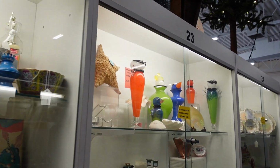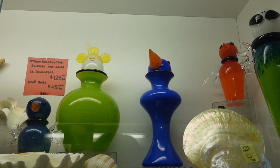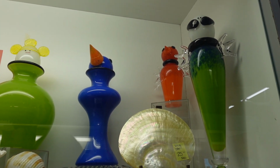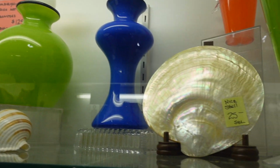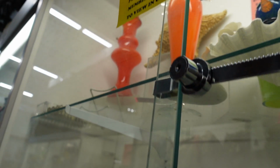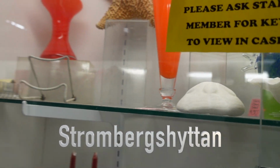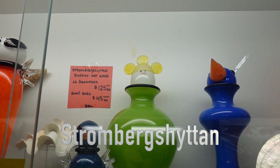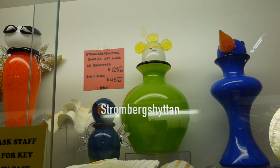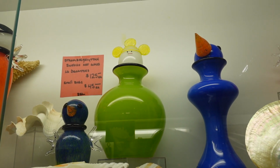And then I spotted this glass, and I was very excited because I love the style of it. It is from Sweden, and I will absolutely butcher any attempt to pronounce the company that makes it, so I'm going to put it down below for all of you. But I just love the style of it, and the birds are just a bonus. So the pricing there is $125 each for the larger pieces and $45 each for the smaller birds.